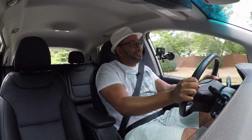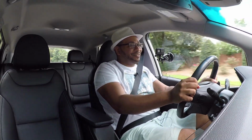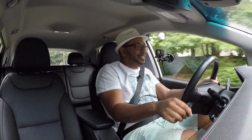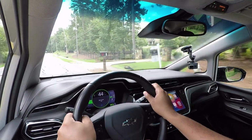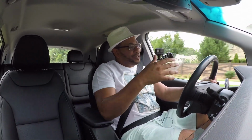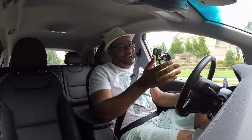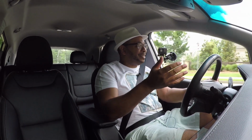So the only thing bad about sport mode is that it's going to suck up your power, right? If you're in sport mode, you're obviously not looking for too much efficiency, right? But if you're taking this vehicle on a road trip and you're worried about that, a 30-minute charge can add up to 100 miles of range. So 30 minutes isn't bad.